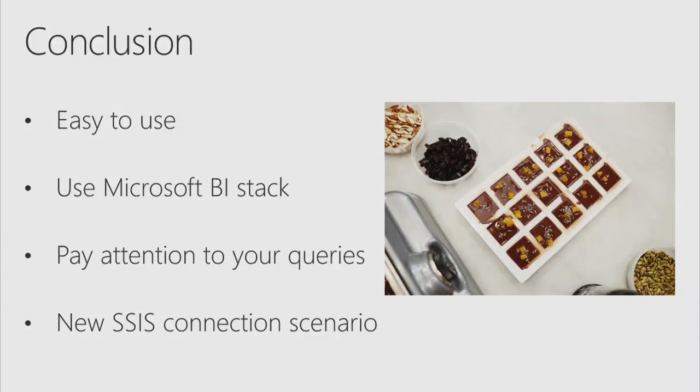Pay attention to your queries. As I said, a lot of the performance issues come from queries that are way too vague, that are getting way too much data. Try to restrict this. That is going to help you. And think about the new SSIS scenario. If getting the data directly in Excel is not floating your boat and doesn't really work for you, think about the SSIS connection. That's something that is going to be useful now.